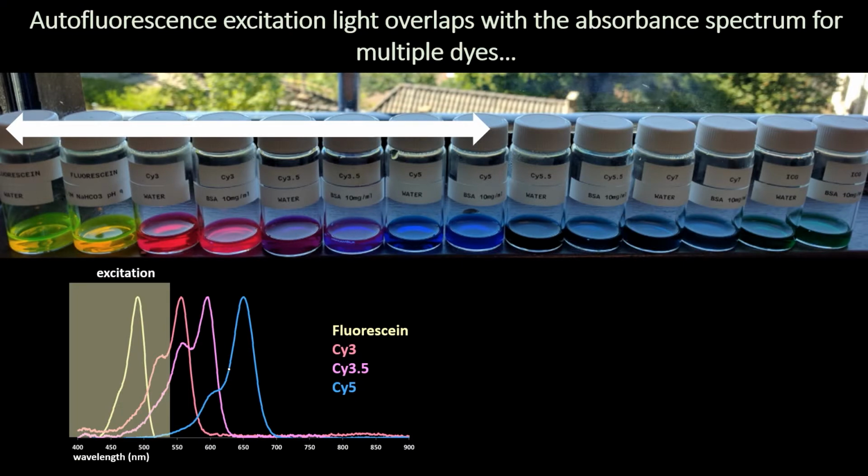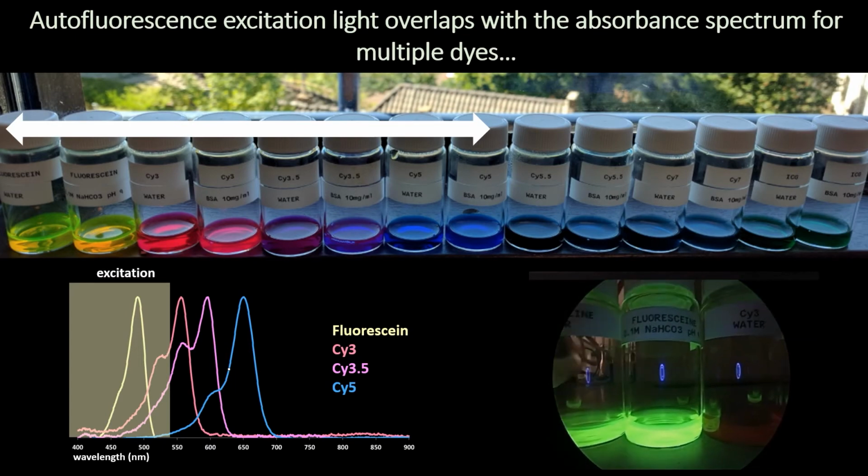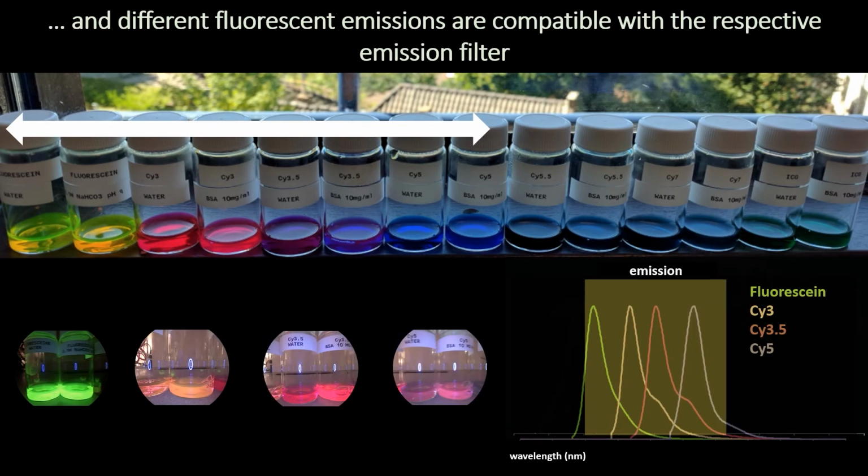If we start at the lower excitation wavelengths, using a Karl Storz camera as an example, the autofluorescence setting on the light source, basically the illumination with blue light, allows for the excitation of the dyes fluorescein, Psi3, and to a certain degree, even Psi5. The emission setting, meaning the filtering in front of the camera, that matches the excitation setting, then allows for the detection of the respective fluorescent emissions. Hereby, fluorescein is seen as green-yellow, Psi3 is orange, and Psi5 is red-pink, which are the true colors of the light emitted by the respective dyes.